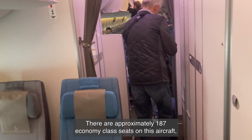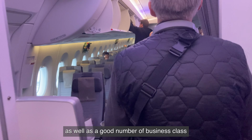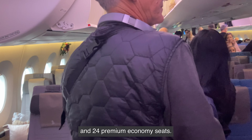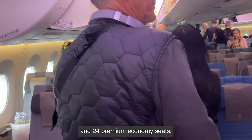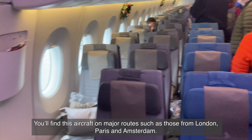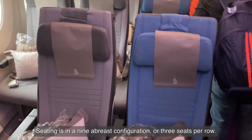So there are approximately 187 economy class seats on this aircraft, as well as a good number of business class seats and 24 premium economy seats. You'll find this aircraft on many European routes, including those from London, Paris, and Amsterdam. Seating is in a 9 abreast configuration or 3 seats per row.